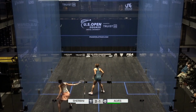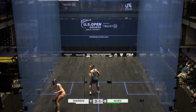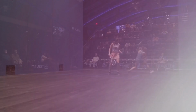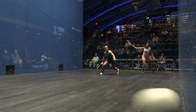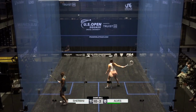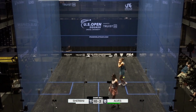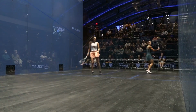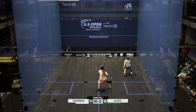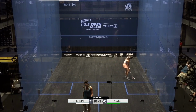Looking as sharp as... Oh, that's brilliant. Absolutely brilliant. Reminiscent of James Willstrop, the marksman here. Ball comes slightly high off the back wall. 3-1. I mean, 8 game balls for a 2-love lead for the #1 seed. Oh, that's a great shot. Lovely shot. Beautiful variation of pace. Hand out, 3-10, game ball. Shot. Wow. 11-3.